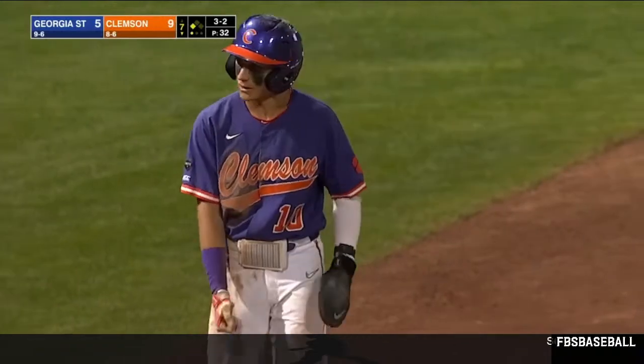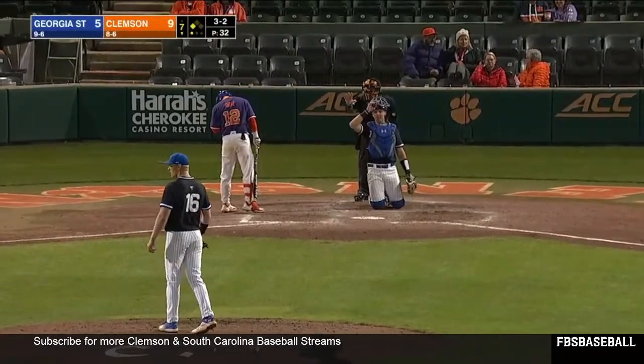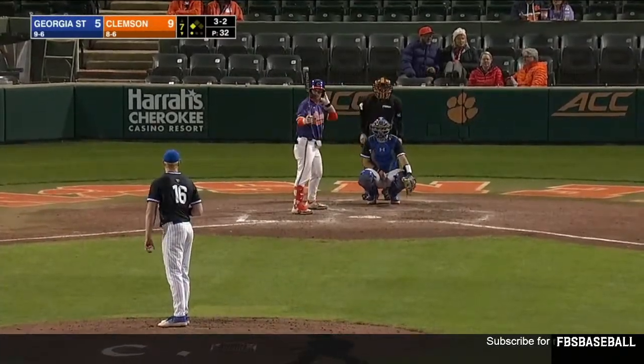Now put that ball in play. Get that insurance. Cannarella now 90 feet away. Engel, when he was behind the plate, looked like he had something in his eye, and that time stepped away as if he was trying to adjust.